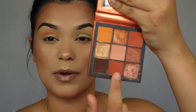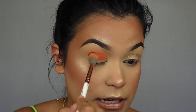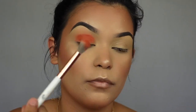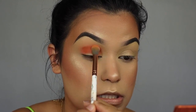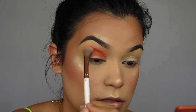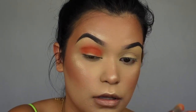Now if you're a beginner and you slowly want to work your way up and not just jump into the darkest orange, I highly recommend you going with this one first, but I'm just gonna go ahead and jump in with this one. And we're for sure not gonna take this as high as that light orange. And just going in circular motions or windshield wipe motions. I definitely use both. We're going to go ahead and blend that upwards until you get the look you want.